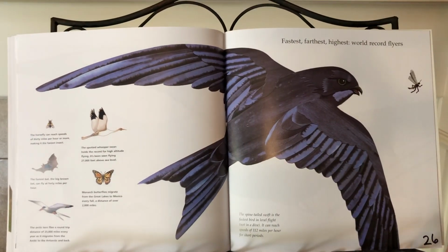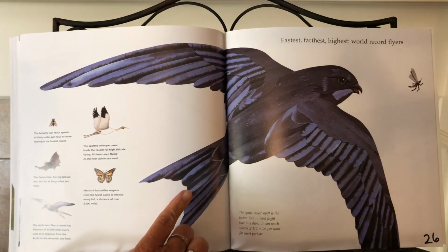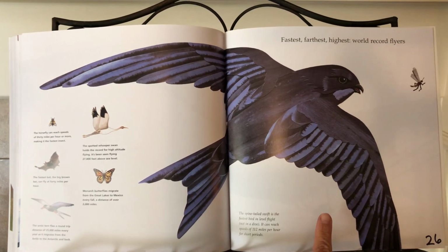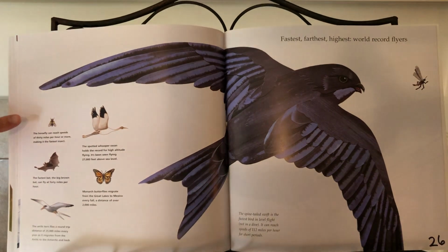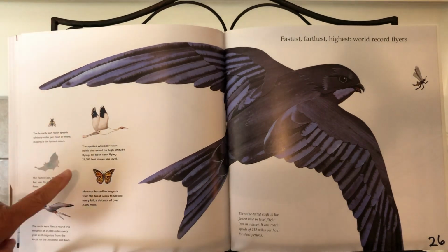Fastest, farthest, highest, world record flyers. The spine-tailed swift is the fastest bird in level flight, not in a dive. It can reach speeds of 112 miles per hour for short periods. The horsefly can reach speeds of 30 miles per hour or more, making it the fastest insect.